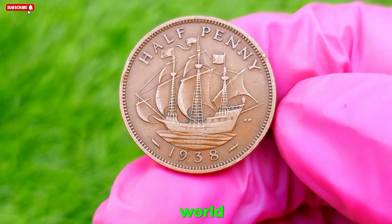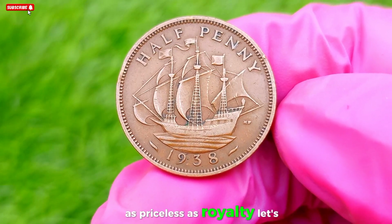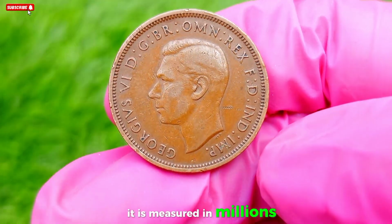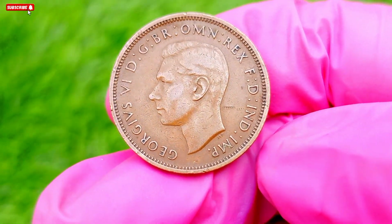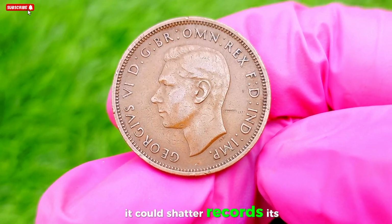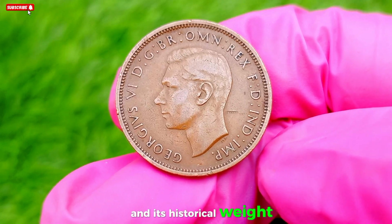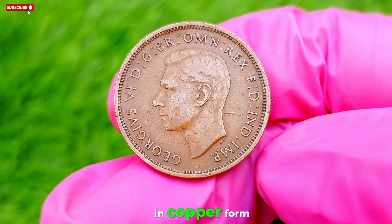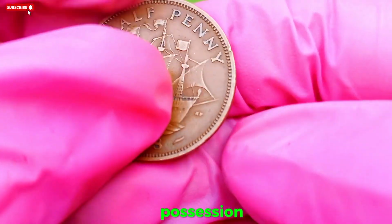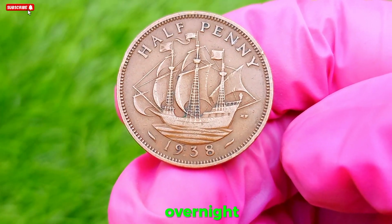In the collector's world, rarity is value, and this coin is as rare as a comet, as priceless as royalty itself. Be clear, this coin is not valued in pennies or even pounds. It is measured in millions. That's no exaggeration. In the right hands, at the right auction, with the right provenance, it could shatter records. Its scarcity, its artistry, its imperial ties, and its historical weight make it a golden goose in copper form. It's the kind of artifact that transforms lives. If one lies in your possession, you're not just lucky. You're sitting on a secret fortune that can change your reality overnight.